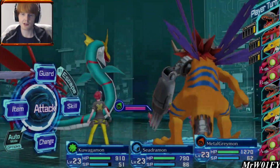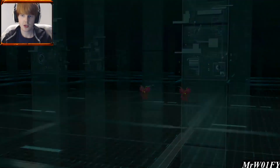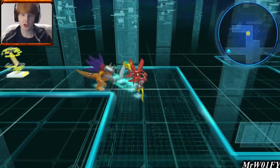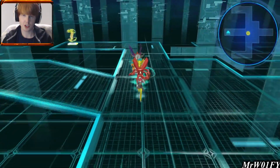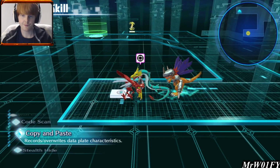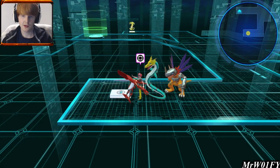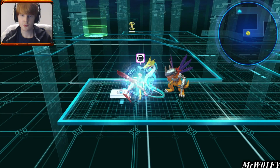Let's not fight these Tentomon right now because we've actually encountered a bunch of these already. If this doesn't work, we'll try something else, but I think this is how I was supposed to have done it. I should have gone to that first, I think. Let's find out. So yeah, does this do anything? Please work?